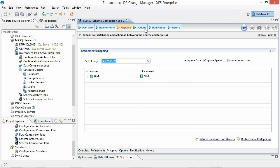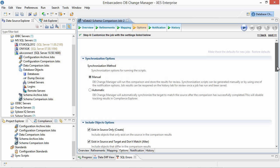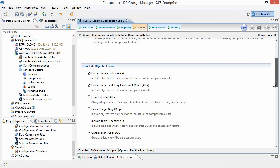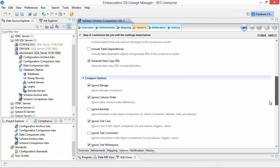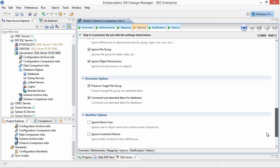Other options that you may wish to choose is whether you want to do the sync manually or automatically. In our instance we're going to do this the manual method because we want the SQL script itself. Then there are some other options regarding whether you want the DDL script to be created and whether you want anything to be ignored.